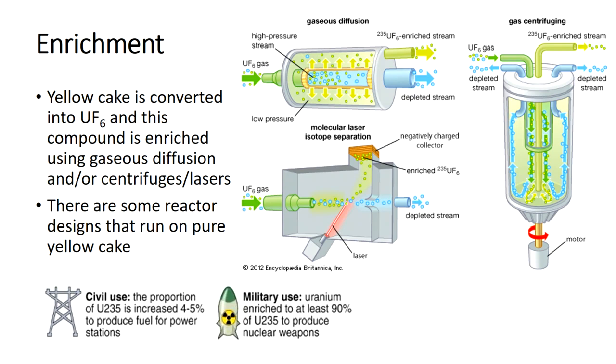Or you have the UF6 gas again. Then you have a laser beam directed at the jet here, and then you have a negatively charged collector on top, and then you get the U-235 again here.